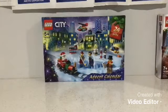I was supposed to get the Star Wars one and this one, but I didn't get the Star Wars one because they didn't have it in stock. So I chose this one and I chose this other one, which I'm going to show you in just a bit. That's going to be a separate video. Opening up days 1 through to 24. I did the same thing last year.